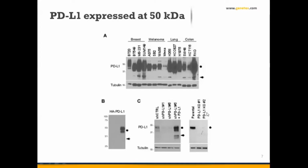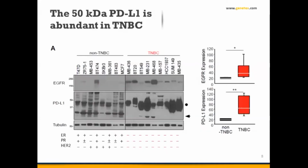CRISPR-Cas9 to knock out PD-L1. When we knocked out PD-L1, we actually saw the 50 kilodalton band disappear, which suggests that the 50 kilodalton protein is actually PD-L1. Then we looked across different breast cancer cell types and investigated this 50 kilodalton PD-L1 signal.